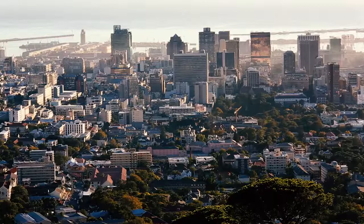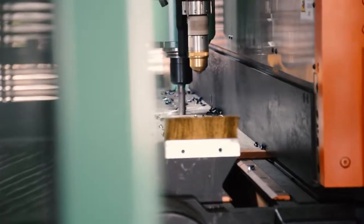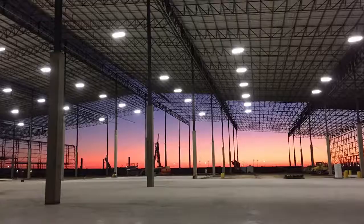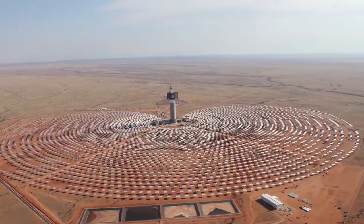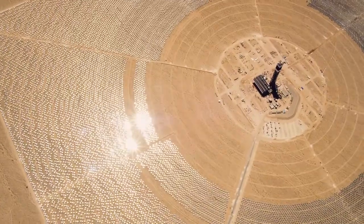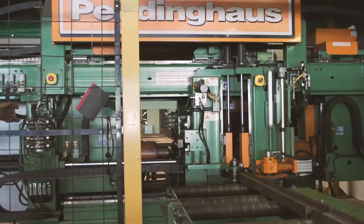The markets we serve is probably about 80% Western Cape, if you know the South African landscape. Our target market will definitely be large industrial buildings. We've been very involved with the renewable energy markets that's been very prominent in our Northern Cape province the last 5 years. So I would say a split between that and heavy industrial.